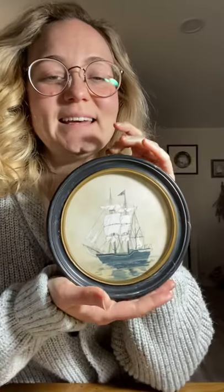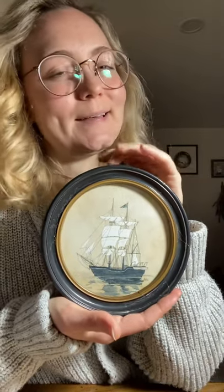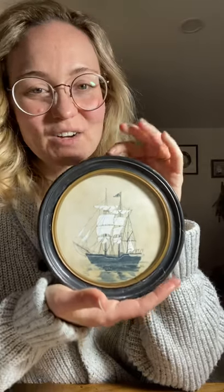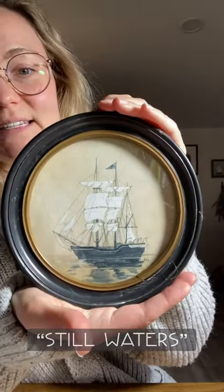This next one is, I think, my favorite in the series. You know, I'm not supposed to have favorites. No moms are supposed to have favorites, but you always kind of do. And this one is called Still Waters, and that is exactly what this is. It's a very calm, very soothing picture.